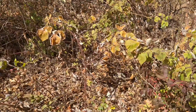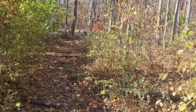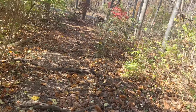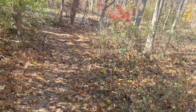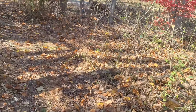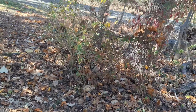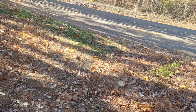We were coming from there. Here's the parking lot. Well, not a lot. A little pull off. You can fit a couple cars in there if you neatly arranged them. And there's a sign out here that says security cameras. I don't know where they are. I haven't seen any trail cams or anything. So if you're coming out here for some nefarious reasons, you might get caught.